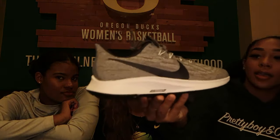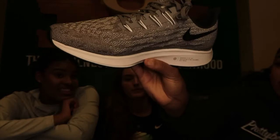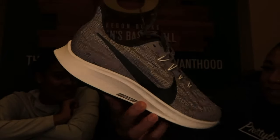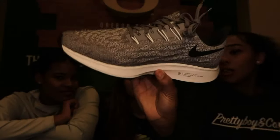Okay, so aside from the Oregon customized, really bright, screaming colors, we got a basic gray, black, and white colorway, which is pretty dope because you can wear this with anything. Even if you just want to put Oregon to the side for a little bit, these are a little customized plain Jane. So these are pretty cute too, and these are both very comfortable.